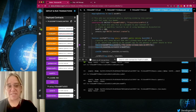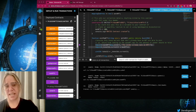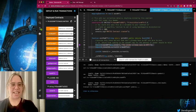So let's call that function now. You see the wallet asks to approve it, and that's because I need to pay gas to mint this NFT. I need to pay for the token, which is actually free. The base price is 0 here, but I need to pay gas to actually mint this and have it confirmed on the blockchain. So I'm going to do that now, mint my NFT.